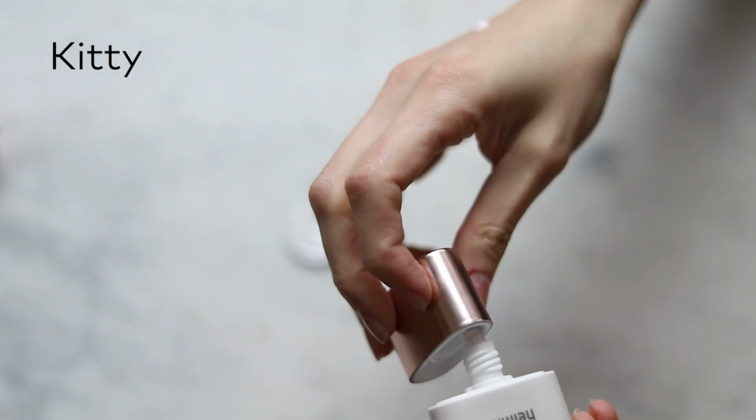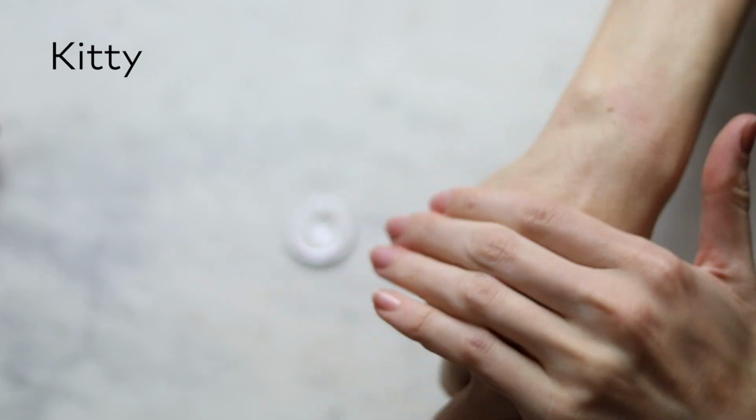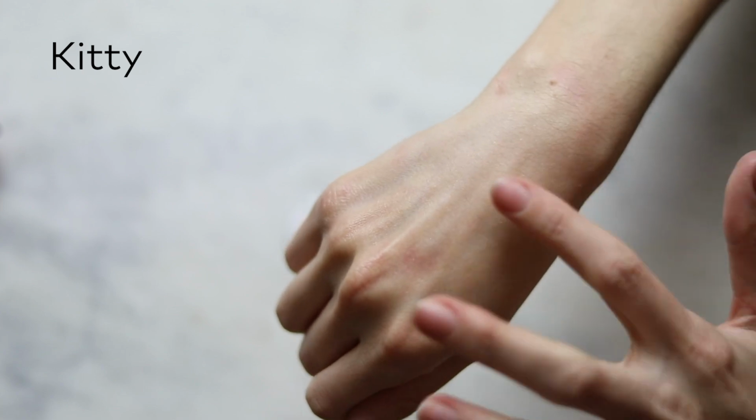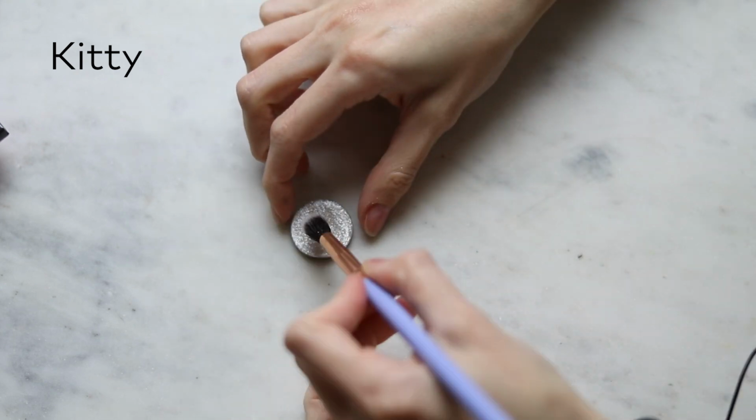This sunscreen in particular, I don't like on my eyelids, but I did this just to demonstrate. It's not like a super sticky or tacky sunscreen, but it feels like there's something there. And that's all you need.